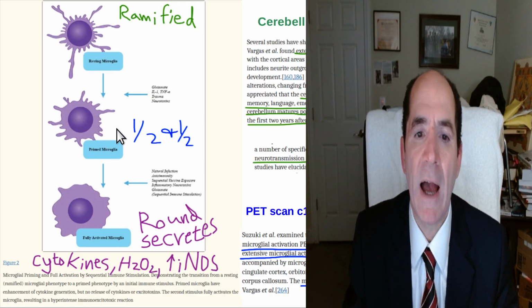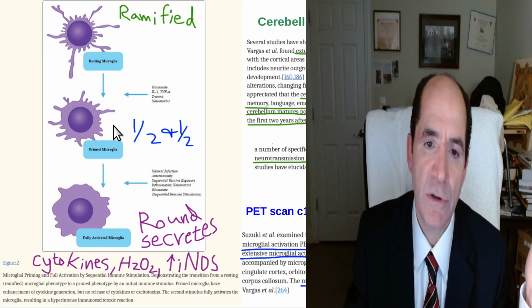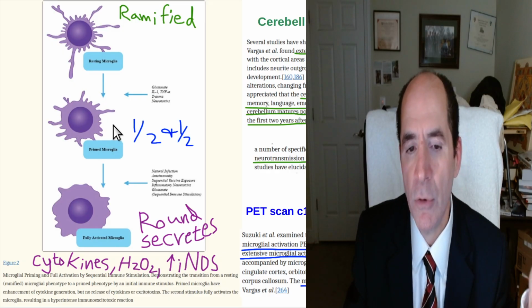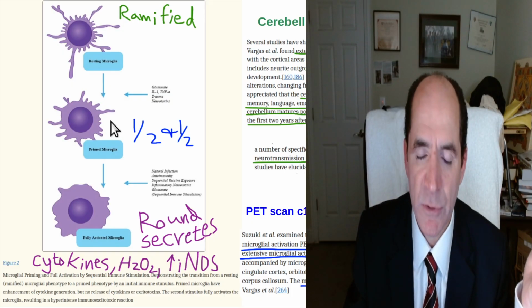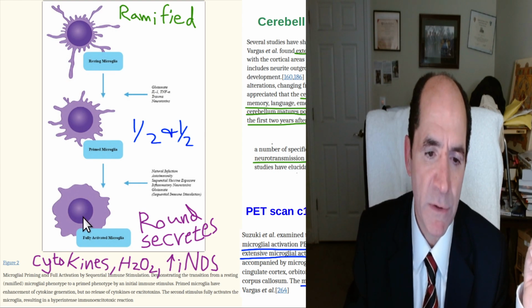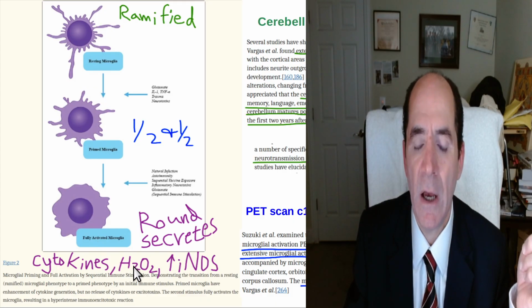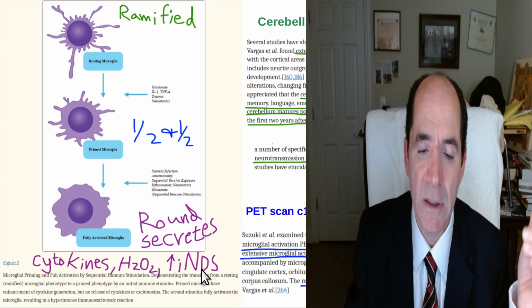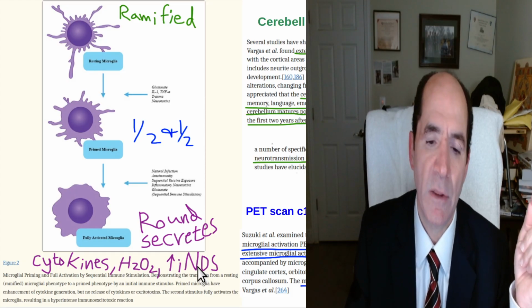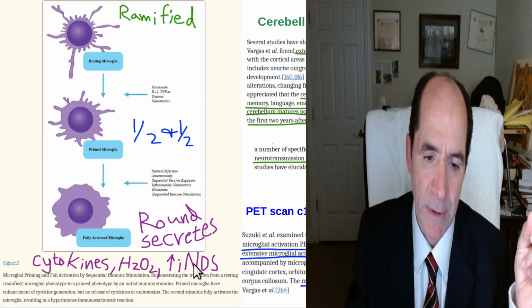As they're exposed to more toxins or higher doses, more intense forms of stress or problems like infections, traumatic brain injury, glutamate, inflammatory chemicals, IL-1, TNF-alpha, autoantibodies from autoimmune disease, they become more fully activated. So the primed microglia doesn't secrete stuff, but the fully activated microglia does. It secretes cytokines, reactive oxygen species, and it activates inducible nitric oxide synthase, and that ends up being a big deal. It's a different nitric oxide synthase than the one you see in the arteries, the endothelial nitric oxide synthase, the one that Caldwell Esselstyn talks about all the time, and Nathan Bryant.